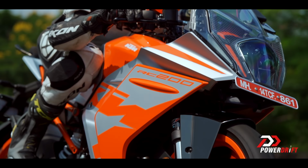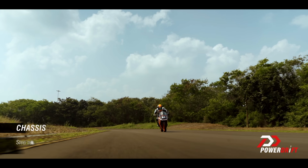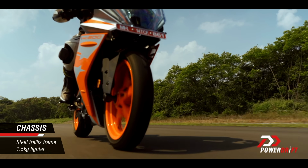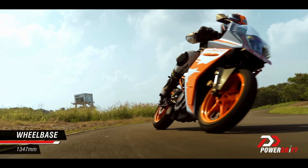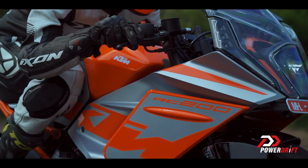So the styling, dramatic change, engine, not so dramatic change. So what's the story of the frame? Well, primary trellis frame, no changes at all. Steering geometry is the same, wheelbase is approximately the same, but KTM have been very clever about where they've made changes, and it's all in the unsprung mass.